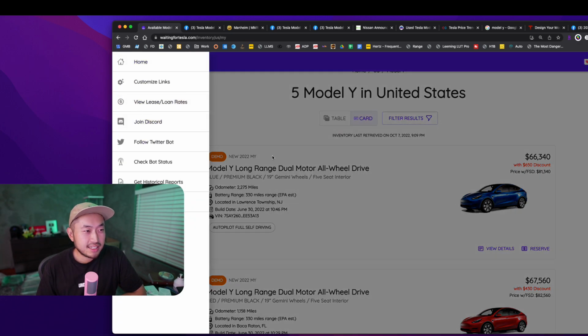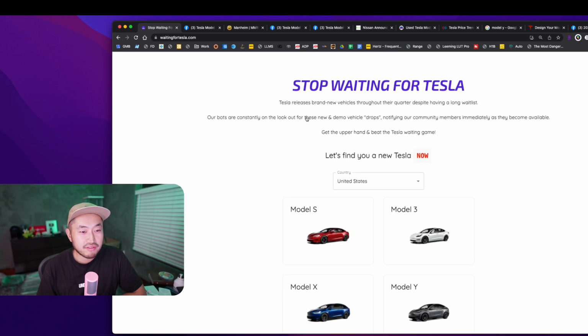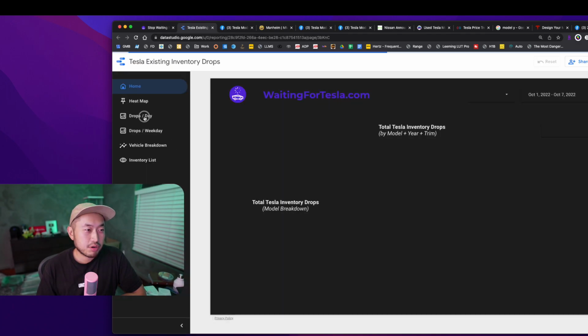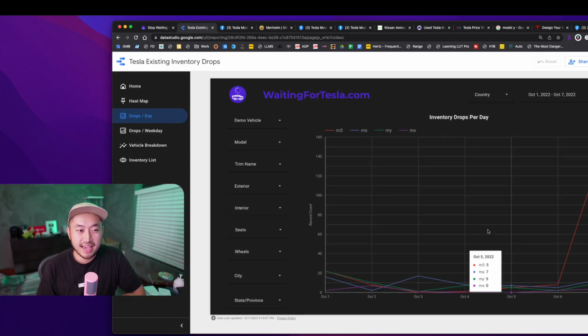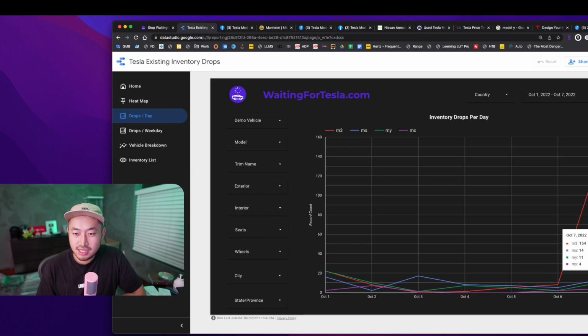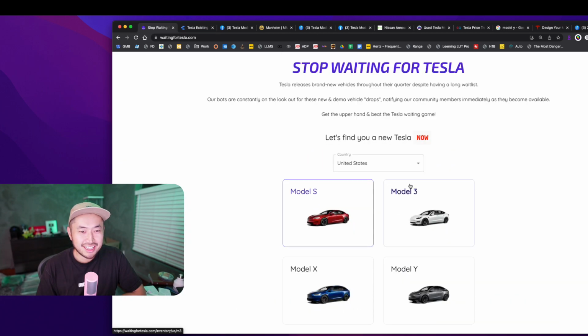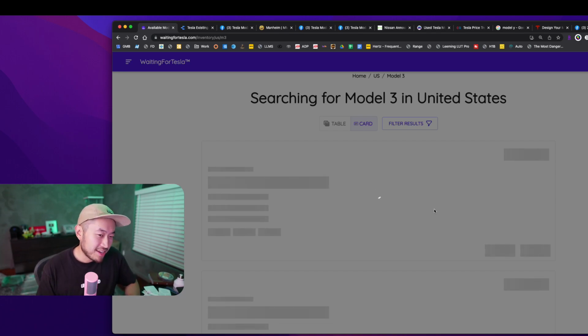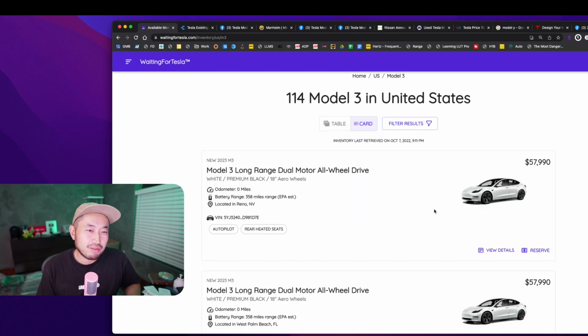But let's check the reports, because on waitingfortesla.com you can see all the historical drop reports to see how many inventory vehicles were dropped every single day. Let's take a look. It doesn't seem like there's a lot, but whoa, look at that. What is that? Model 3, 154. Okay, quick tangent. Let's take a look at the Model 3, because that seems like way too many Model 3s to be dropped. Even though this is a Model Y video, let's take a quick look at the Model 3 first.